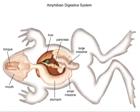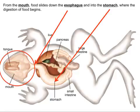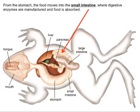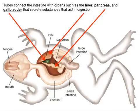The amphibian digestive system is pictured here. From the mouth, food slides down the esophagus and into the stomach, where the digestion of food begins. From the stomach, the food moves into the small intestine, where digestive enzymes are manufactured and food is absorbed. Tubes connect the intestine with organs such as the liver, pancreas, and gallbladder that secrete substances that aid in digestion.